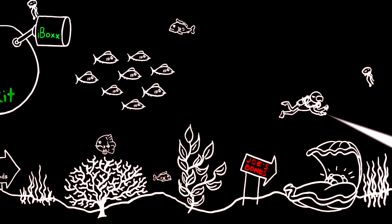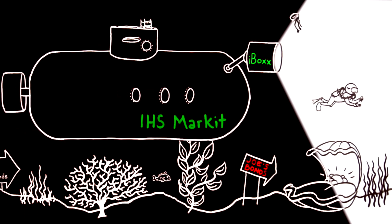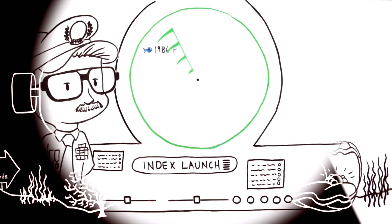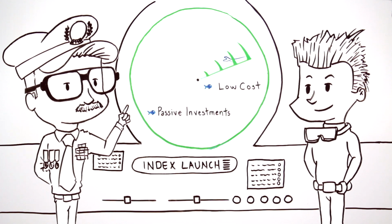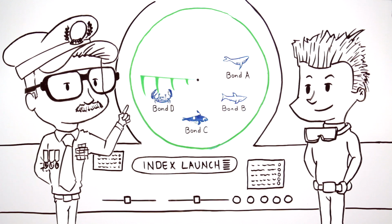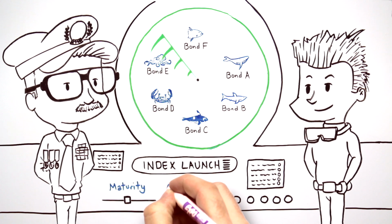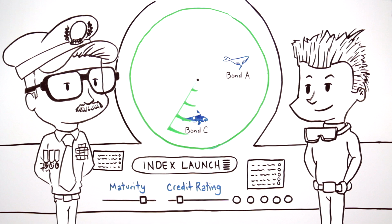Investors have the opportunity to cut through this exceptionally diverse bond market and find new investment opportunities by using carefully constructed bond indices. Introduced in the 1980s, bond indices have been used to produce strategic, low-cost investment products in the market without picking individual bonds. Bond indices measure the performance of segments of the market. An index can be narrowed to specific subsets or risk parameters, like maturity or credit rating, to tailor the index to investors' specific investment criteria.